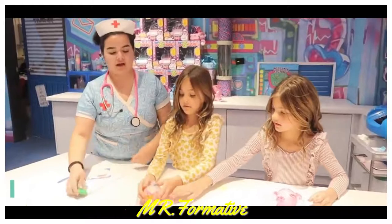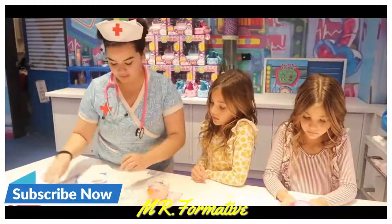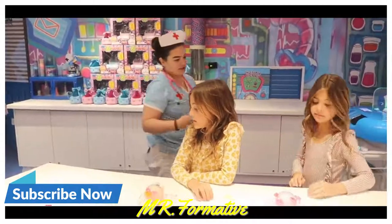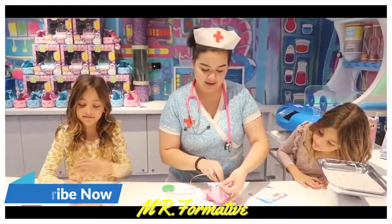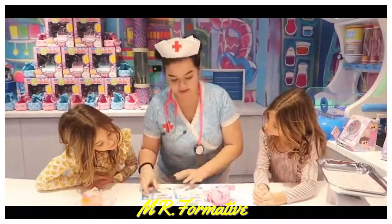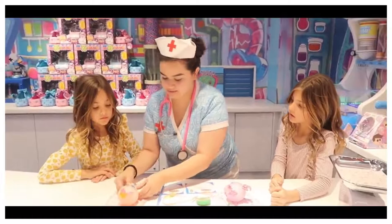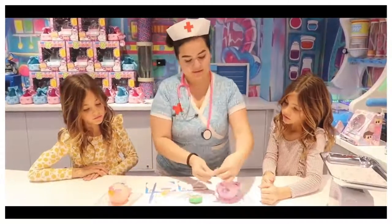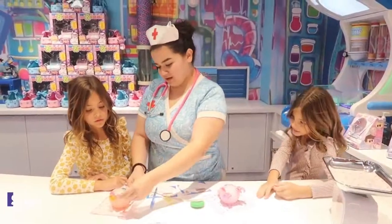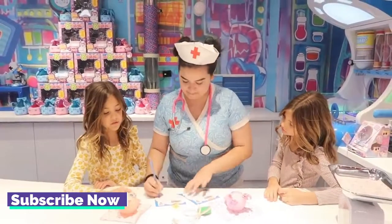Now I'm gonna measure their head. Let's see. 9.1 inches. Now it's Lulu's turn. 8.9, so your baby has a little bit smaller head. You can see how tall they are. Check arms and legs. Perfect. 5 inches, she's very tall. And your baby is 5 inches also. Very tall babies.